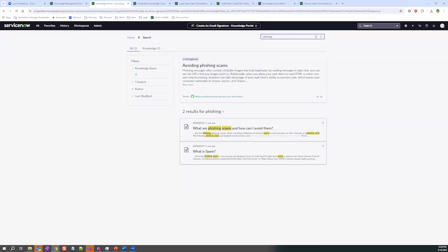So here, in general, AI search prefers when you type in more information. So type in a human-like question or type in a phrase, but it does still work if you type in single words. So here, phishing, we don't have a lot of information in our knowledge base around phishing, but the articles that we do have are pretty explicit, and you can see that phishing comes up with a couple of relevant articles and attempts to provide you information about how to avoid phishing scams directly on the knowledge portal.